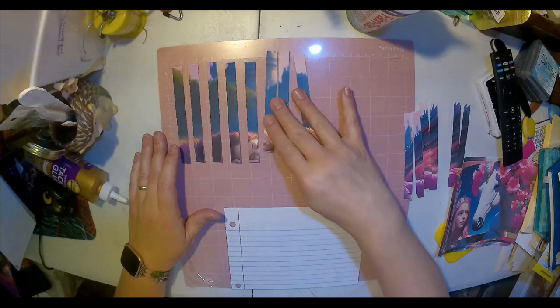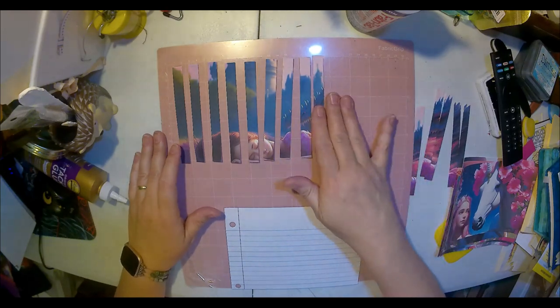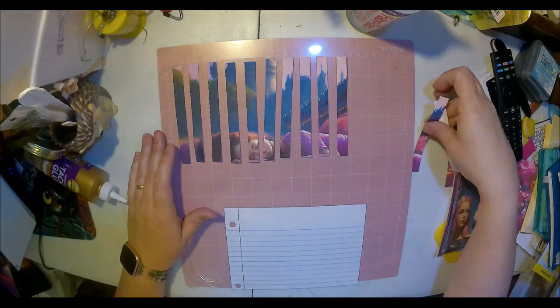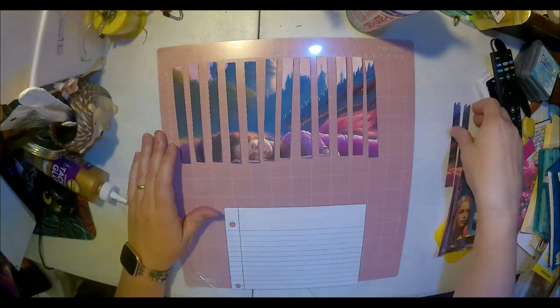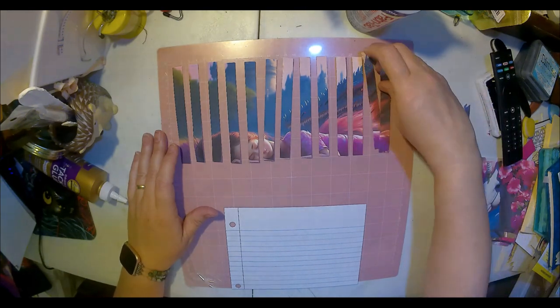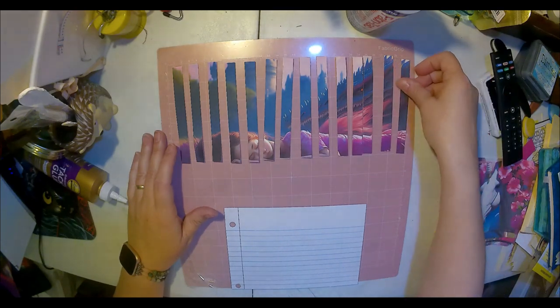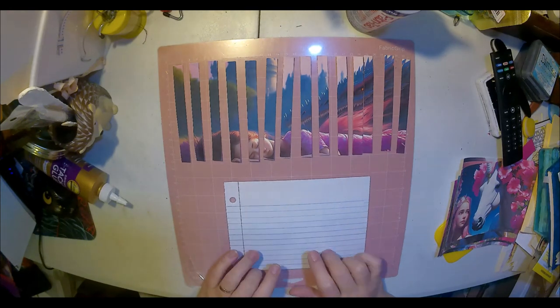Okay, I think this is where the hard part comes in. I'm just trying to figure out how to glue it down without messing it up. So, first I want to cover this with something because I don't want to just put it down on there.